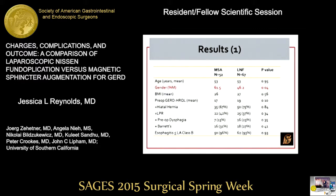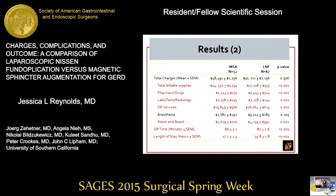First, we looked at preoperative characteristics. Other than more males in the MSA group, there was no difference in any of the preoperative characteristics that we looked at, including pre-op GERD HRQL, hiatal hernia, laryngopharyngeal reflux, preoperative dysphagia, Barrett's, or esophagitis.